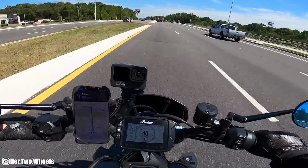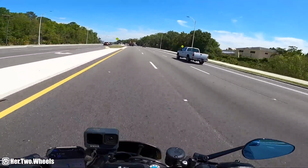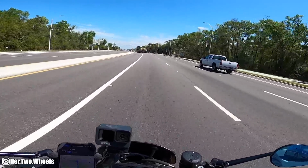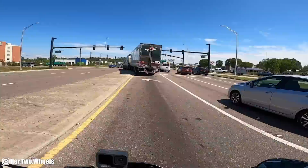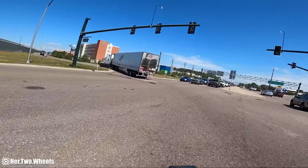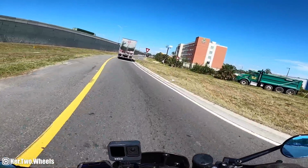I realize I'm dropping this motorcycle off and it only has about a quarter of a tank of gas, and I can't be that person. I can't drop off a motorcycle that I got basically to ride for free and not put gas in it, so I guess I should start looking for a gas station. That has literally never happened. I have never been able to just effortlessly get on I-4 like this.